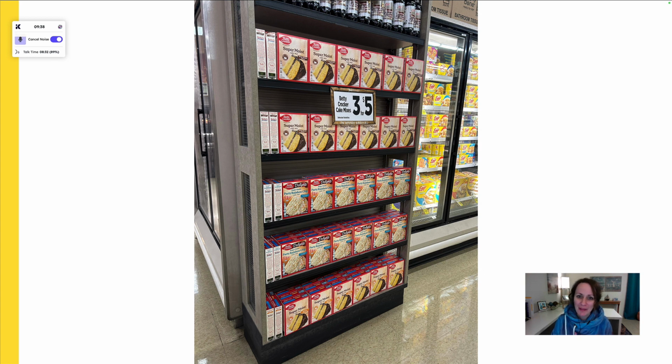Now, I know in my store that 3 for $5 means that I can buy one and still get the discounted deal, whatever that might be. But for a lot of stores, that's not the case. A lot of stores, you actually have to buy those 3 in order to get that sale discount.